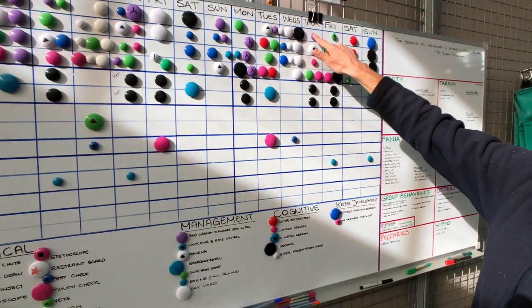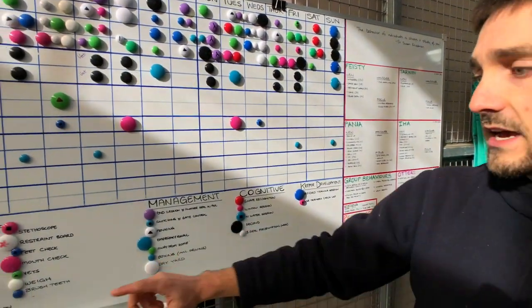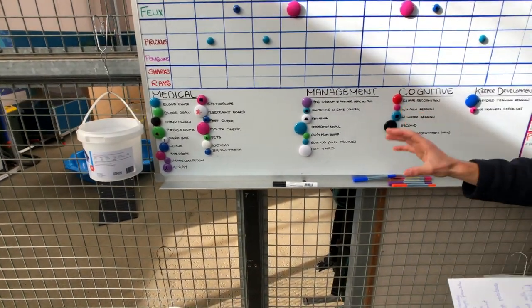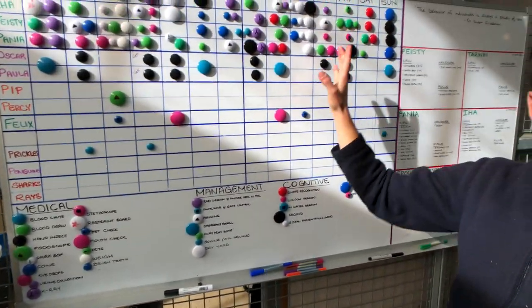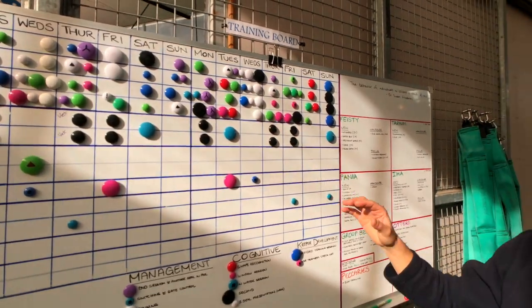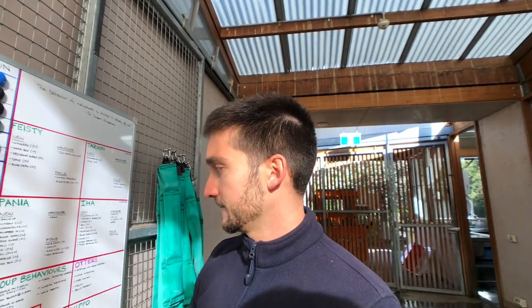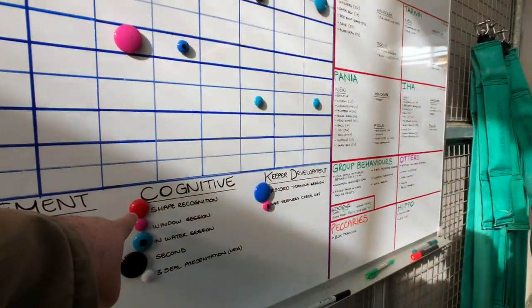For example, Tawin is going to have a urine collection training session today. Fantastic. So that's an example. Doesn't mean that this is all that is going to happen with the seals on the day. This is sort of our baseline, and we definitely want to tick those boxes, but we can do stuff on top of it. That's wonderful. Do additional stuff.